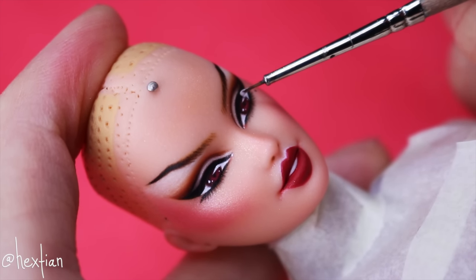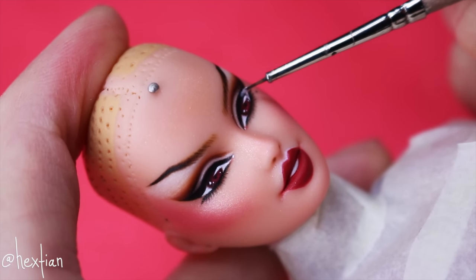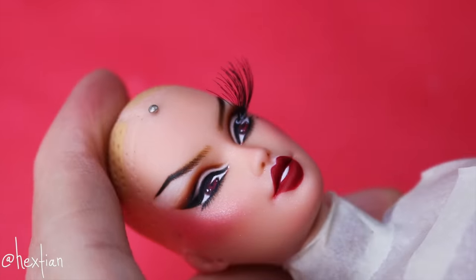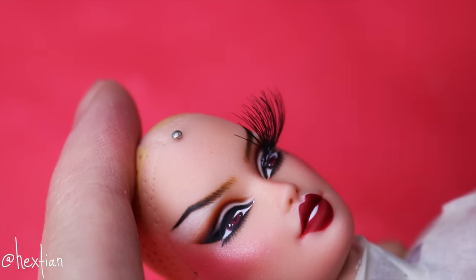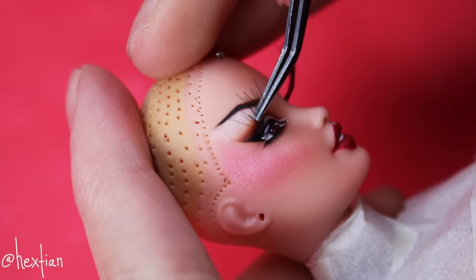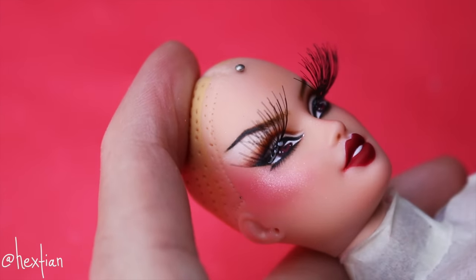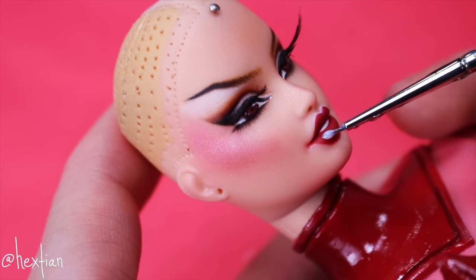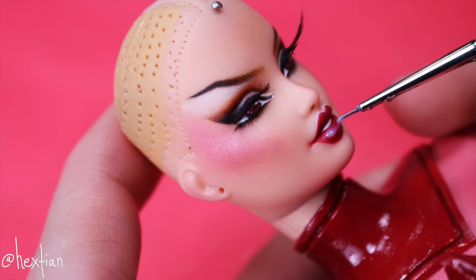And now let's give her some lashes, the wiper blades to the eyes, the curtains to the eyes. And I'm using individual fake human lashes for this one. I believe I used 6 per eye, and I am adhering it with Elmer's glue wall. And now let's go ahead and gloss up her lips.